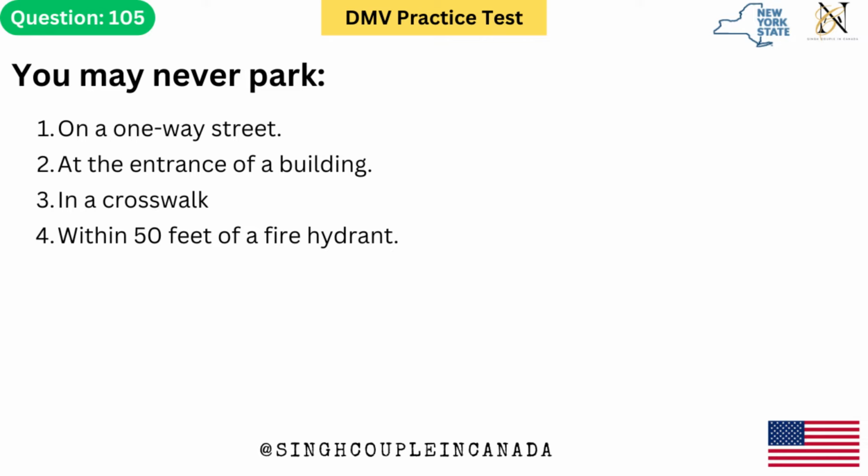Question number 105. You may never park: 1. On a one-way street. 2. At the entrance of a building. 3. In a crosswalk. 4. Within 50 feet of a fire hydrant.